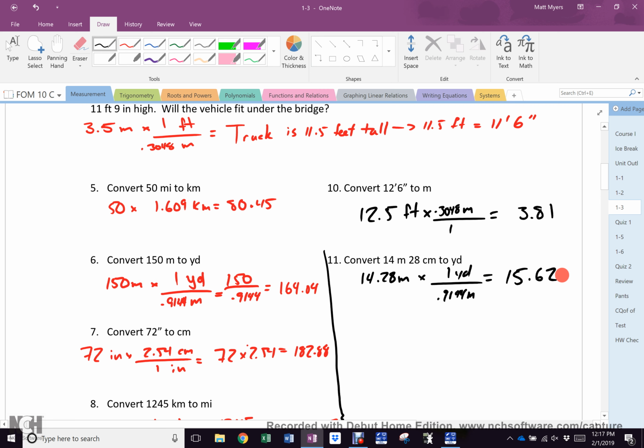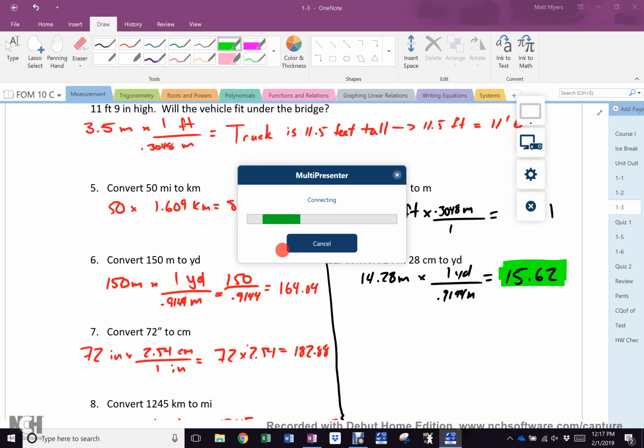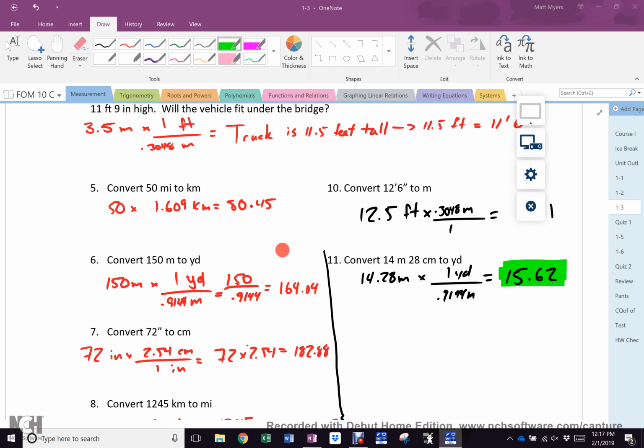Now, so there's all the answers. You've all seen them all. But I want to take just one second to talk about this. And this applies to other ones on the page, but I'm going to just use this one to specifically discuss it. Is that the right answer? 14.28 meters is 15.62 yards? It's right. I did the math. I used the conversion factor. It's correct. Is it the best way you could give me that answer?